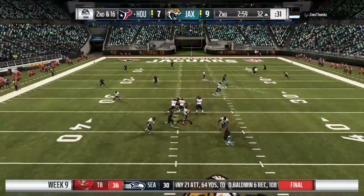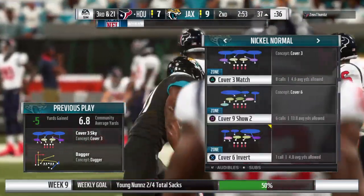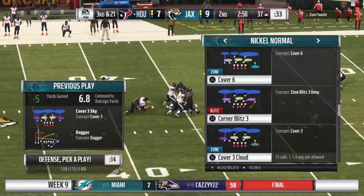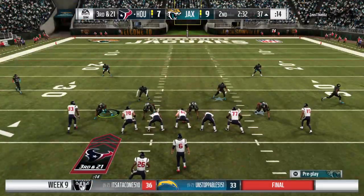Now Simeon, under pressure, and he will go down. Sacked back at the 38. Yannick Ngakoue in there to get him, and that's sack number 6 for him on the year. Simeon in need of something big following that sack, facing 3rd and long.